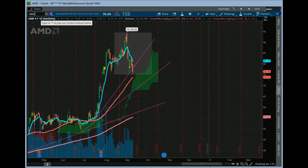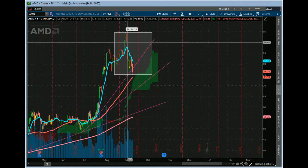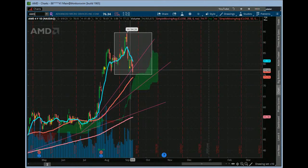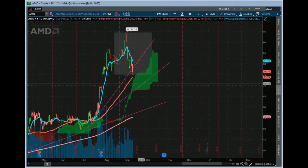So AMD was the first one on the list, right? So we looked at the semis, right? We looked and see how they were doing this week. And obviously they're breaking down right now. So this is very, very comparable to what the market looks like right now. You know, it looks like a zigzag formation, sort of like an A, B, possibly C move down.